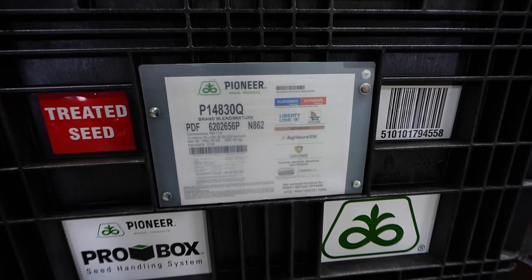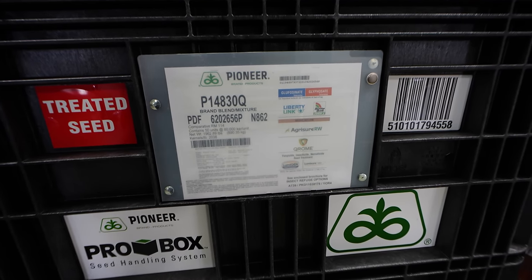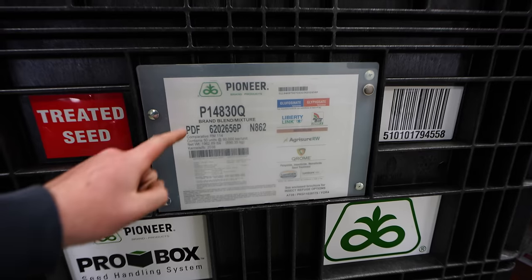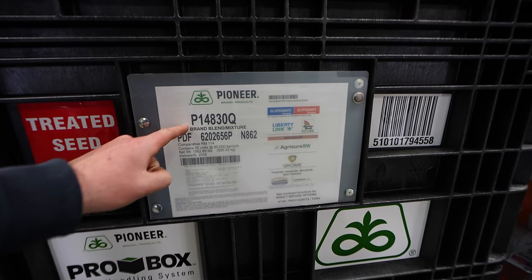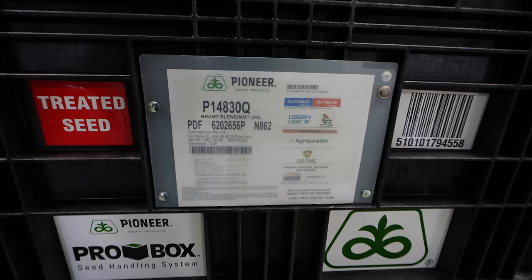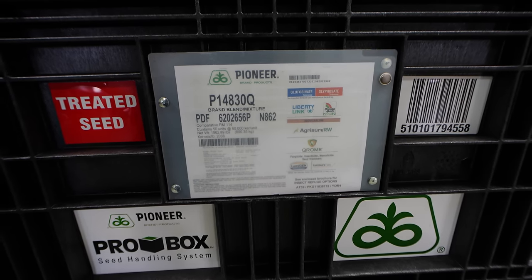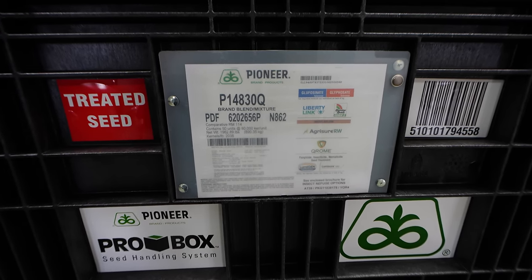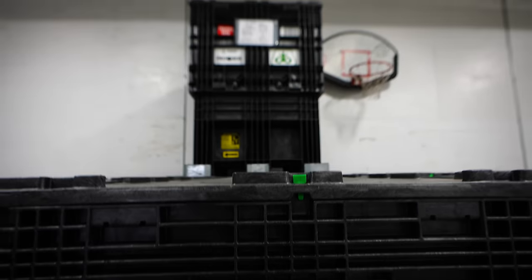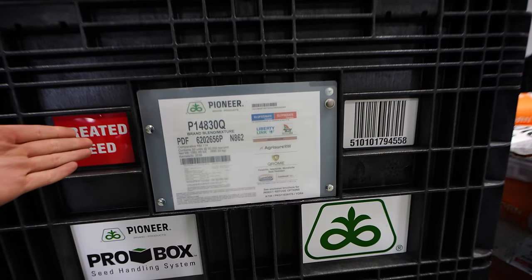I would be remiss if I did not mention the racehorse that won a side-by-side by a channel number last year on our farm by almost 30 bushels, and that is Pioneer 14830Q. A lot of you in the farming industry are probably familiar with this number off of its plot performance last year. I mean, it was dominating last year. And in untraditional fashion on our farm, we've gone pretty heavy on it. We've got a handful of boxes and bags of this hybrid alone because it did so well last year.